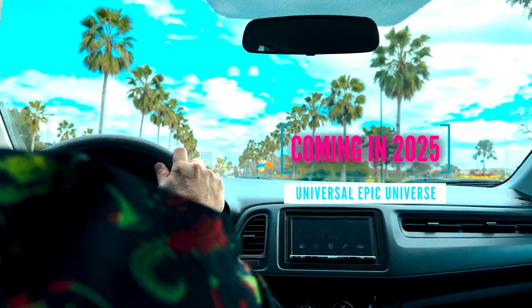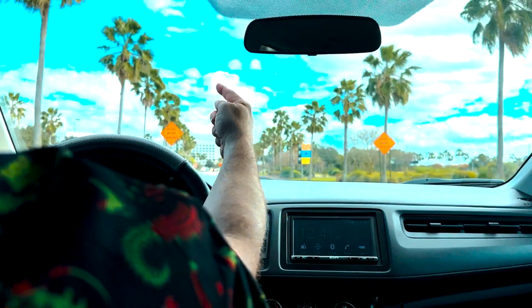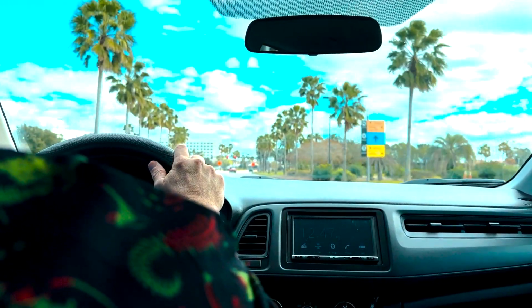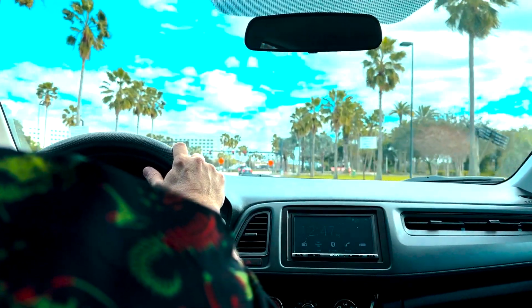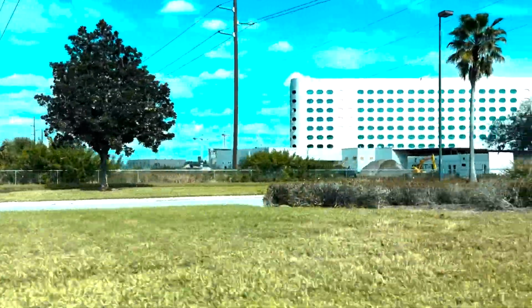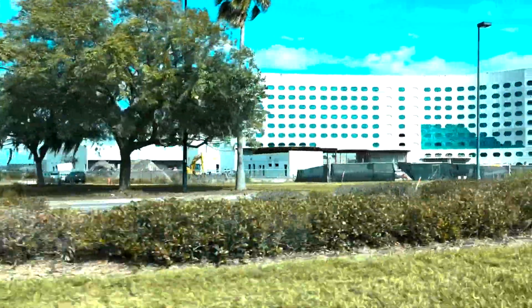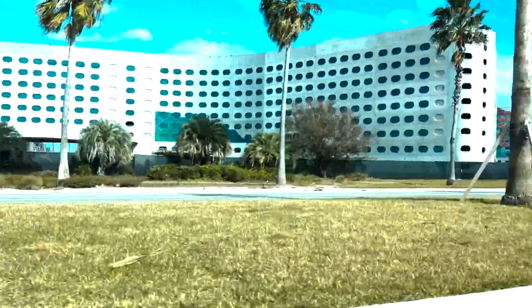I could not leave Orlando without visiting the future site of Universal Epic Universe. I was just like 7 minutes down the street. So here I'm going to drive by Universal's Terra Luna and Universal's Stella Nova. So here is Terra Luna. As you can see, they're working on the tiles. She opens February 2025.